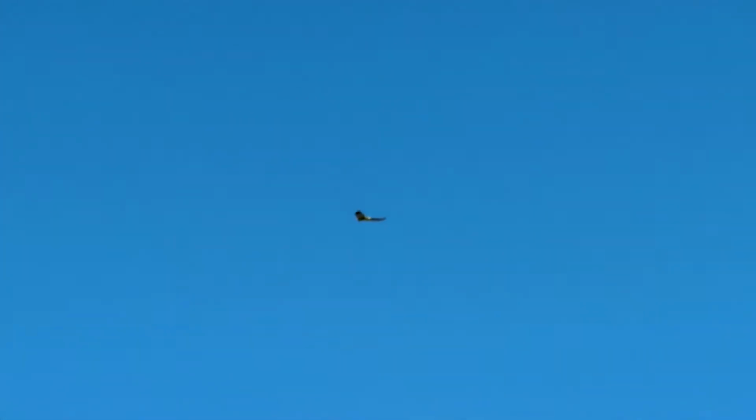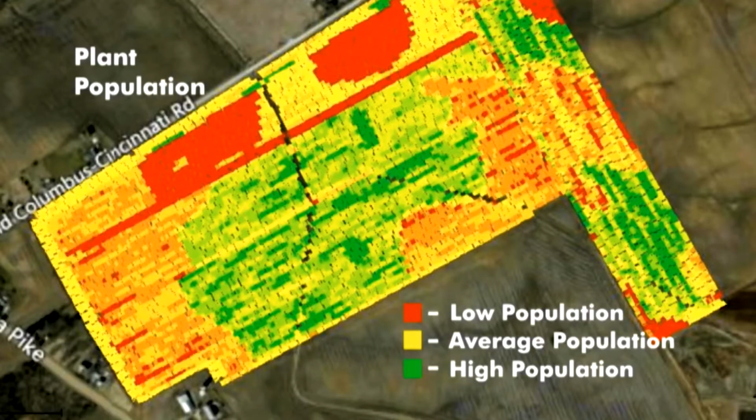We're trying to understand more about how what we do in the field translates to yield. The part that is exciting about the UAV is if we can figure out, by looking at the crop as it's growing and recognizing certain issues, can we make a decision to correct those issues soon enough to make a difference in yield. I see the potential that if we can learn enough about how the pictures actually pick up problems in the crop, I think it can be very helpful.